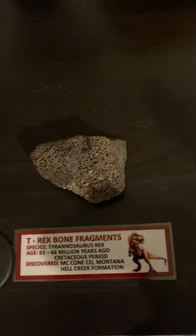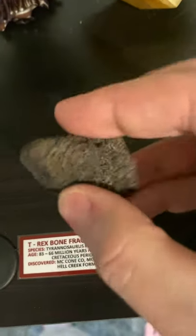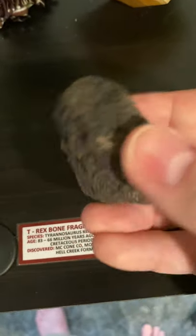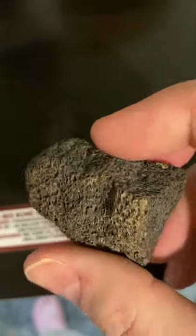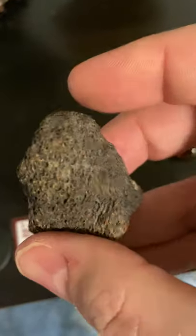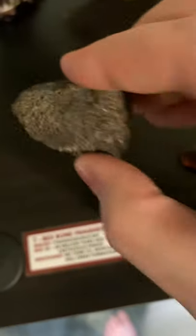For this piece, it was maybe like $30 or $34, and the reason why it was so cheap is because he's a paleontologist. He digs this himself. It's the same with crystals. If you find a crystal miner, you're going to get cheaper prices. And he has tons of pieces of bone.